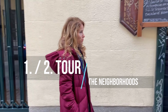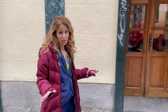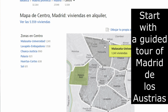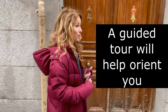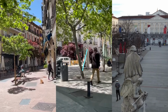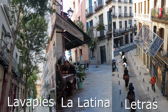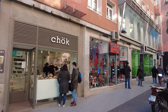So the top two things to do in Madrid go together, and I'm going to do my best to explain them separately, but it might be impossible to separate them. That's because the best thing to do is to walk through Madrid's central neighborhoods and plazas. If you do one, you pretty much automatically do the other, because the prettiest plazas are located mostly in the neighborhoods of Madrid city center. I recommend walking through the neighborhoods of Lavapiés, La Latina, Barrio de las Letras, Sol, Palacio, Malasaña, and Chueca.